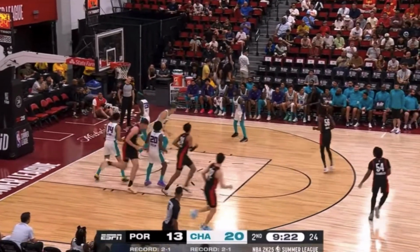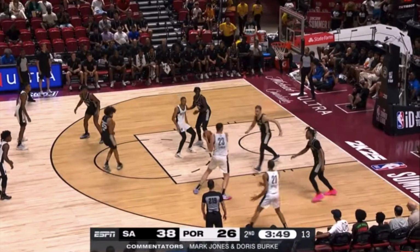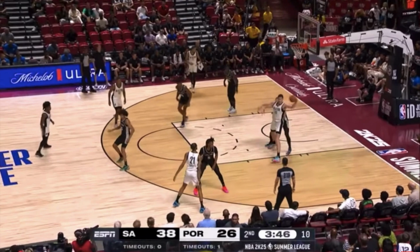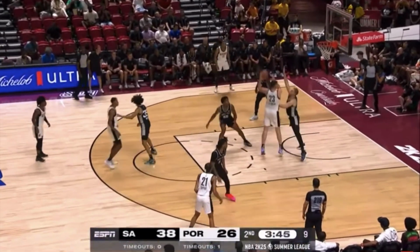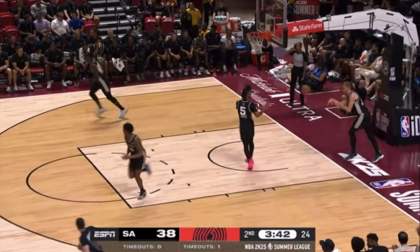But the touch is solid. Or I should say main value. That's not where his main value is going to come from. But let's highlight a couple of these plays. So he's going to get to a post-up, realize that Castle's helping. That's great feel. Get it back out, repost. One bump, lefty hook over the top. That's great touch with the left hand.